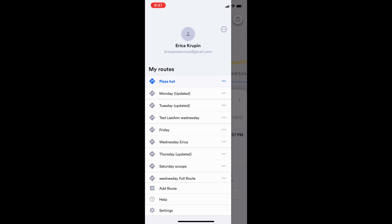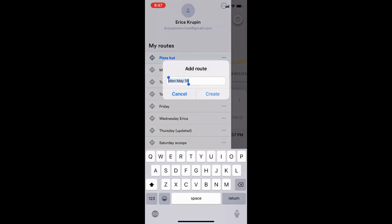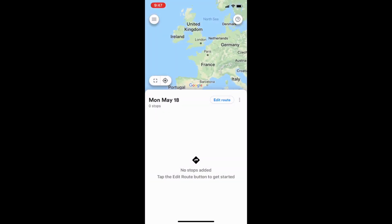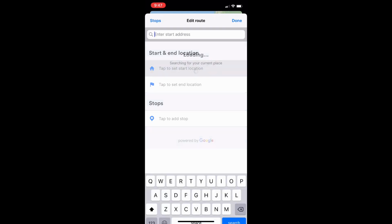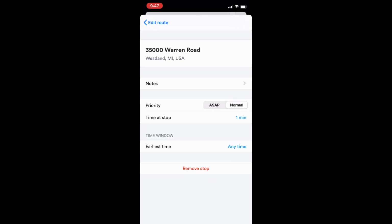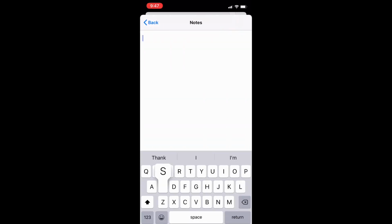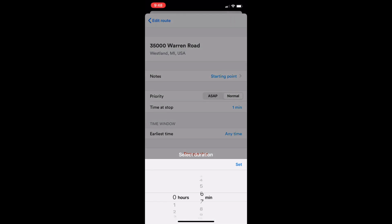All right, so here is the home screen of the app. What you're going to want to do is scroll down to the bottom and hit add route, put your route name in. Then this screen will automatically pop up. You're going to want to do edit route. I always like to select my start location first. Then I click on my location, and this is where I go in and add my notes that I want to add that's specific to this stop. Right here is where we can change the duration of the stop time.